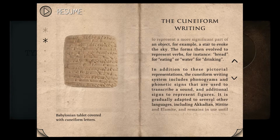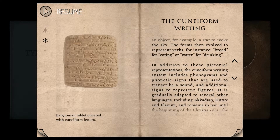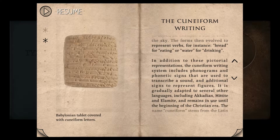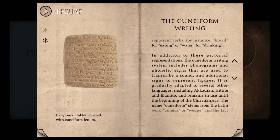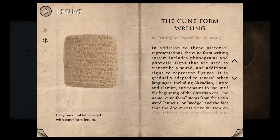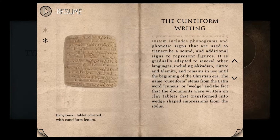In addition to these pictorial representations, the cuneiform writing system includes phonograms and phonetic signs that are used to transcribe a sound, and additional signs to represent figures. It is gradually adapted to several other languages, including Akkadian, Hittite, and Elamite, and remains in use until the beginning of the Christian era. The name cuneiform stems from the Latin word cuneus, or wedge, and the fact that the documents are written on clay tablets that transformed into wedge-shaped impressions from the stylus.